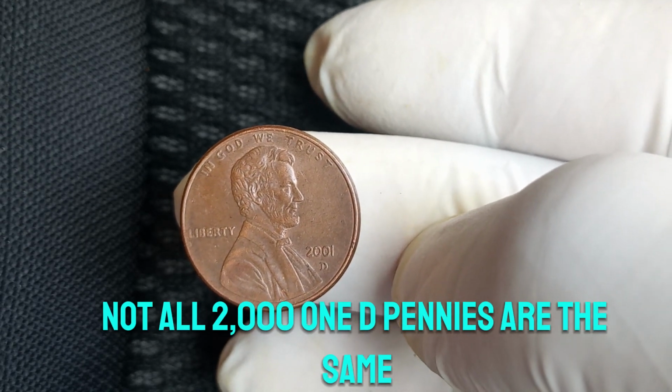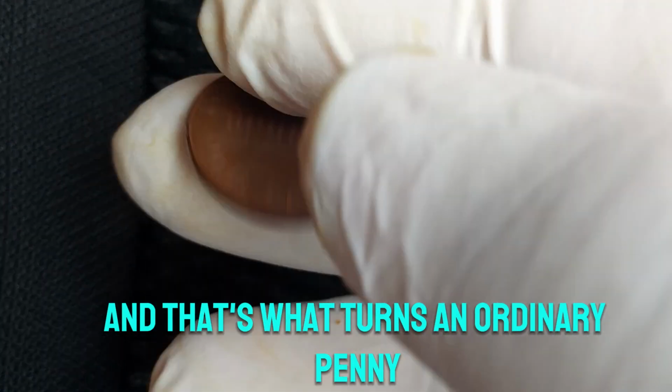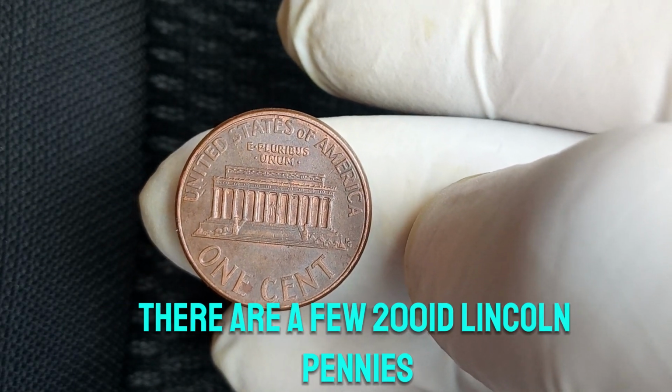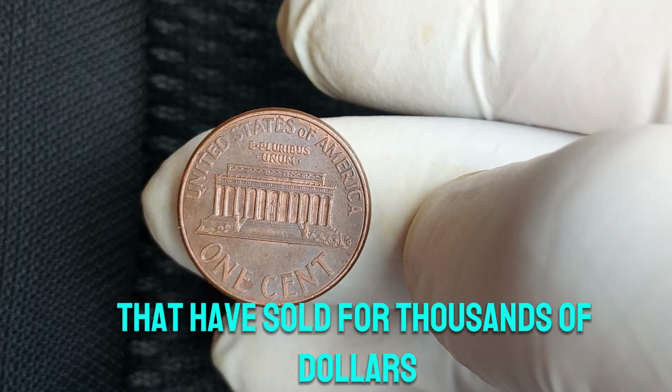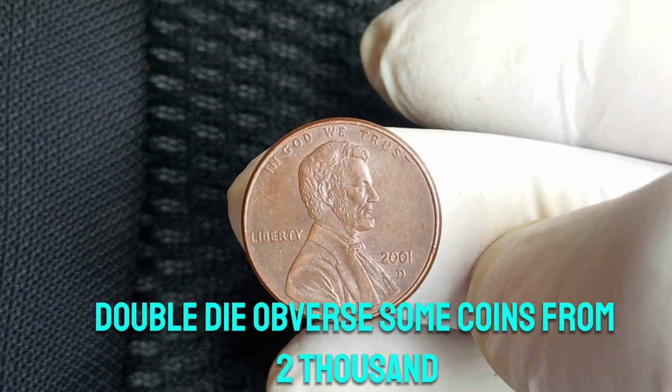Not all 2001 D pennies are the same. And that's what turns an ordinary penny into an investment. Let's talk about the real treasure. Errors. There are a few 2001 D Lincoln pennies that have sold for thousands of dollars thanks to these common but valuable mistakes. Double die obverse.